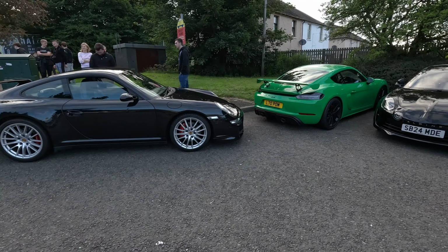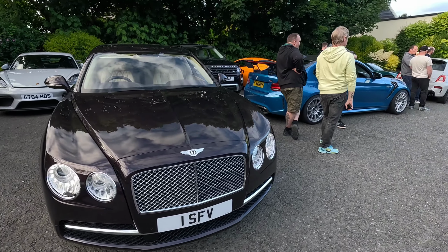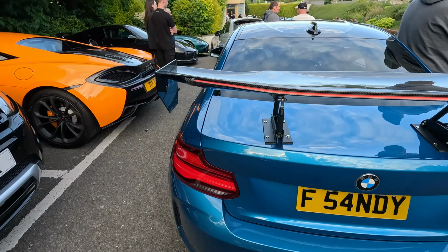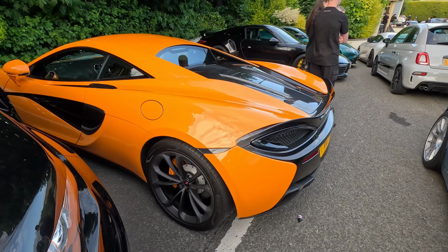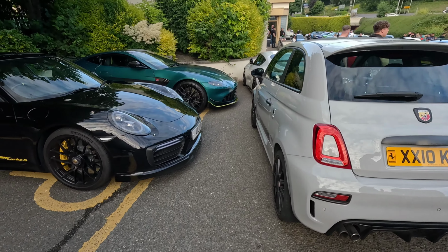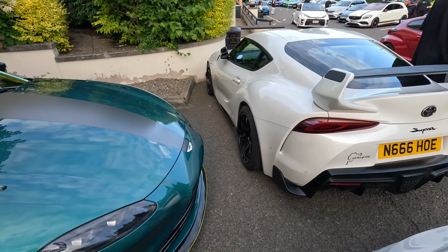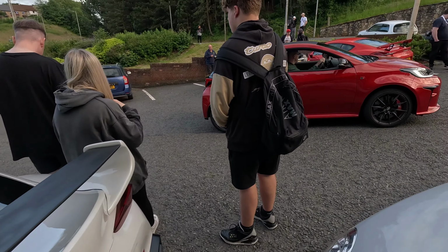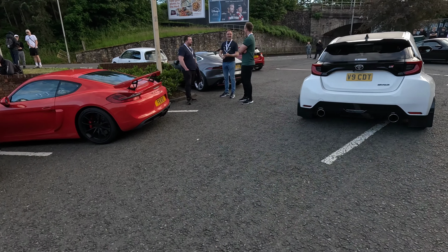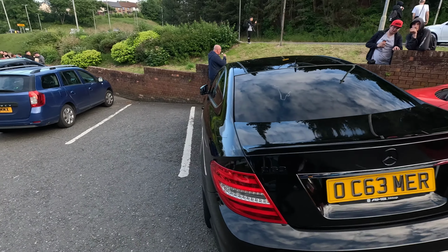Quick shot of a few cars before we head in for some food. A110 not looking too bad in this company, to be fair. The adjustable wing on this M2 when we came in. 540C is a good colour, I do like it. 595 Turbo S. F1 edition. Supra or Yaris, the GR Yaris. F-Type at the back there. It's a 981 GT4. C63 Merc.